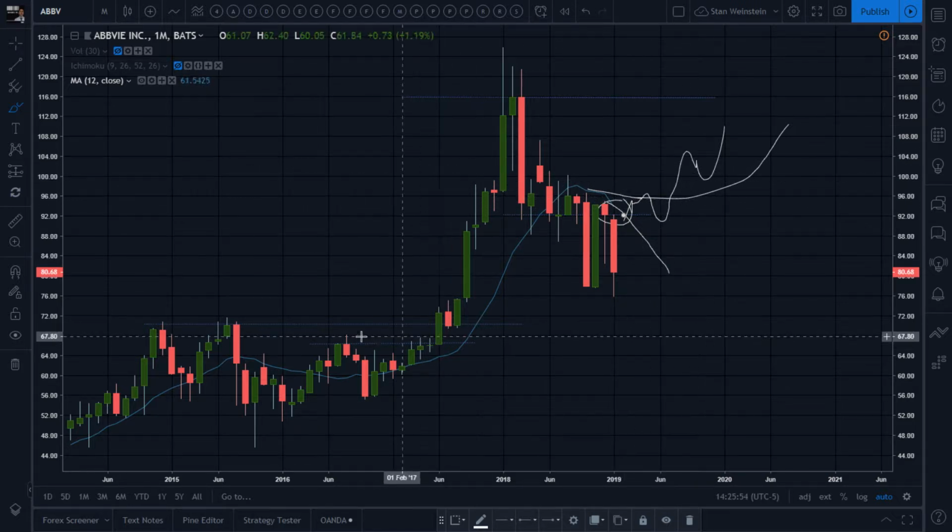Start creating price action here. Perfect here, look at this. This is what you're looking for. Not this. All right.